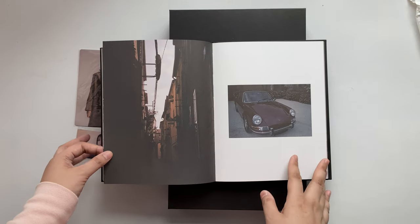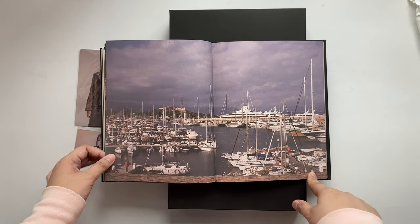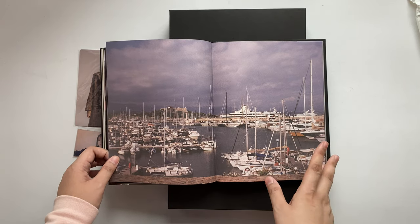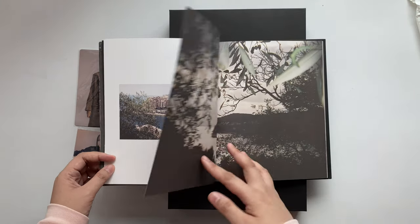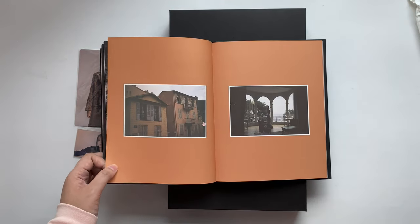Vintage cars. This one's from France. She posted this on her Instagram. I remember this picture. This one as well. So pretty. This is the first time I'm seeing these pictures.